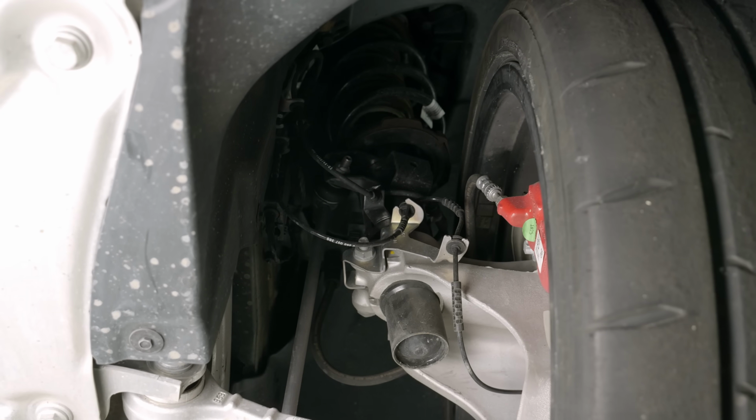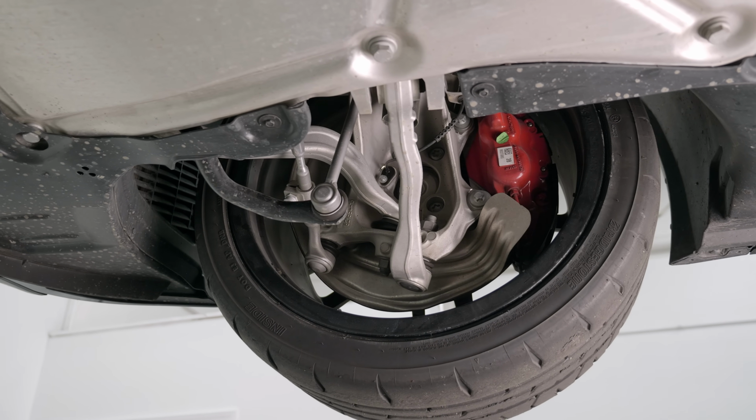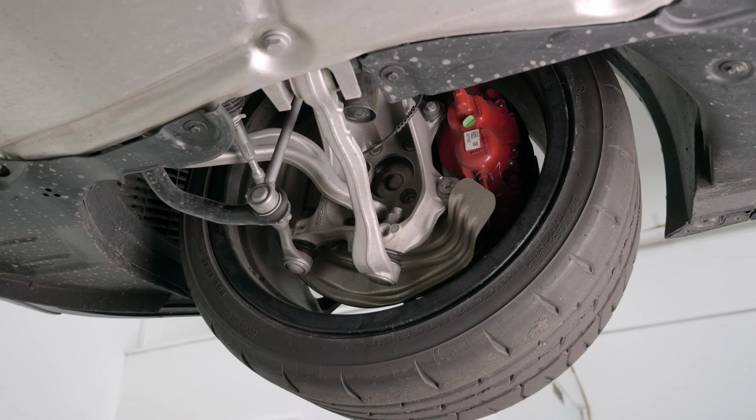this. Even though it has dual ball joint, offset ball joints in the lower half, like an M car, it's still strut. And you're going to feel that instantly no matter what you do. So again, it's like, what do you value?